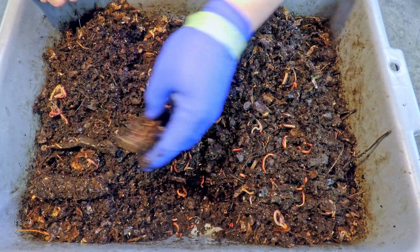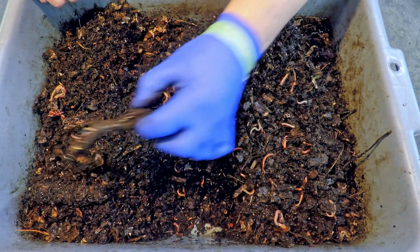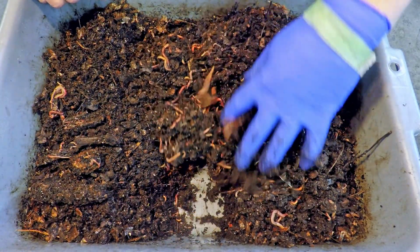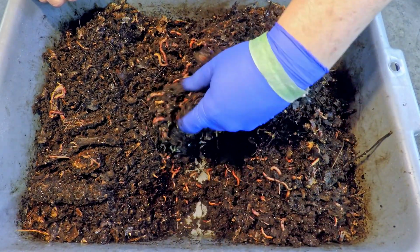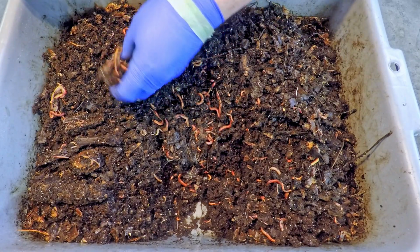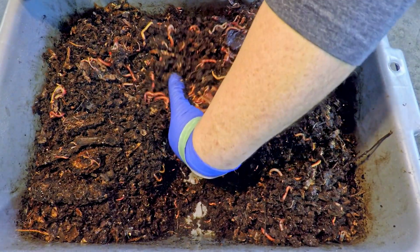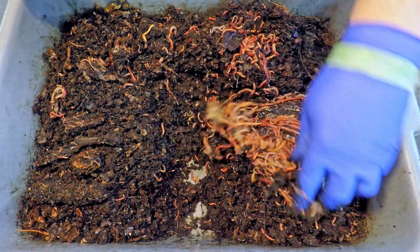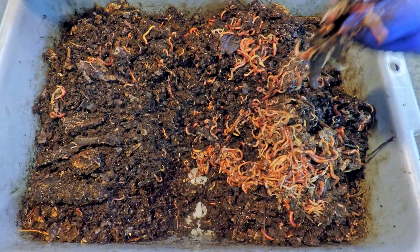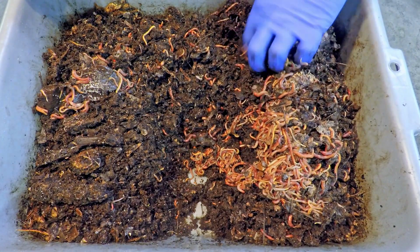So I'll often check the feeding zone of my bins to see if I can fish out leftovers. And this here looks to me like possibly the leftover stem of the banana peel they got last time. However, banana peel is a pretty common feeding in my worm bins, so that stem could actually date back to a point further than the last feeding. I don't know for certain. If we find another banana stem that's far more intact, then that might be the stem associated with the last feeding, or it might be this one here. It's hard to say.